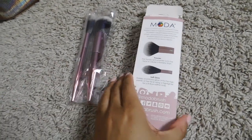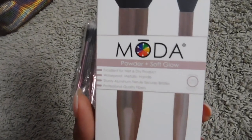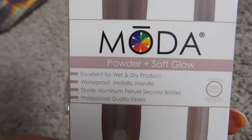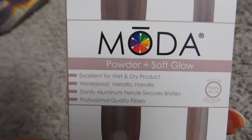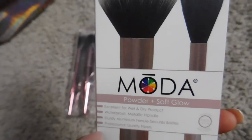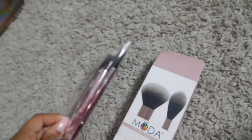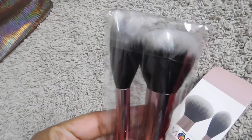Okay guys, so last product, I forgot about this, are the Moda Powder and Soft Glow brushes. So, excellent for wet and dry product, waterproof, metallic handles, sturdy aluminum ferrule, secures bristles, and professional quality fibers. So these are the Moda brushes. Looks like a powder brush and a highlighter brush.